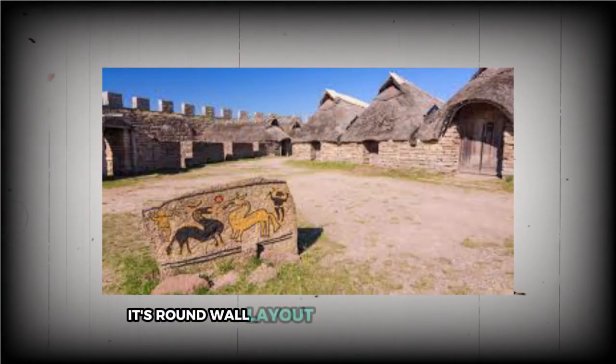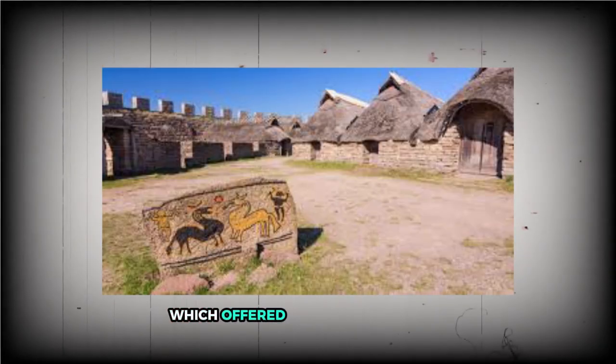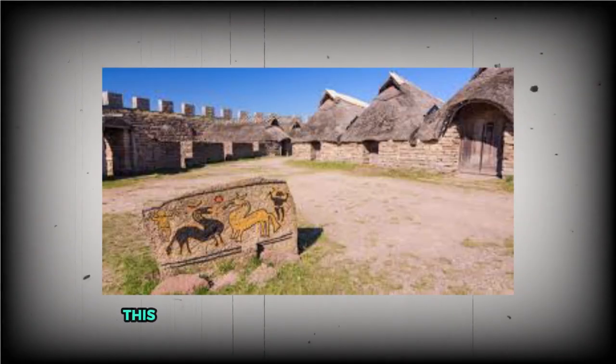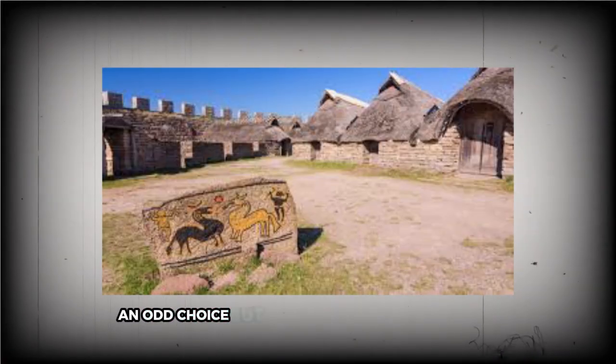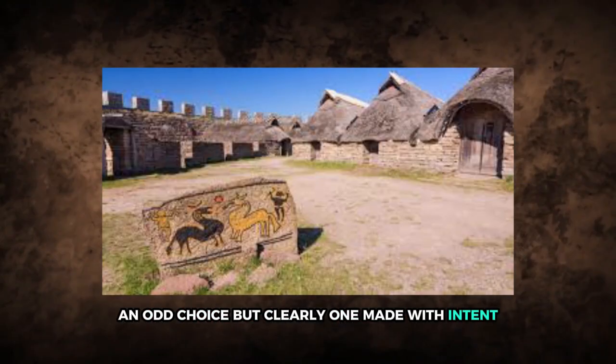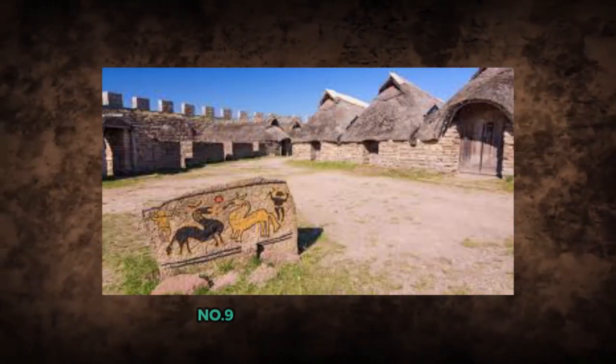Its round wall layout may have been chosen due to the flat surrounding landscape, which offered no natural defense. This made attacks possible from any direction. An odd choice, but clearly one made with intent. What do you think about it? Let us know.